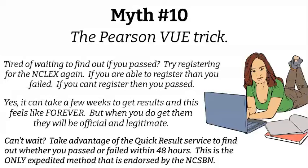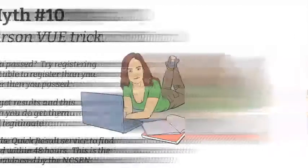The good news is that there is an official quick result service where you can find out if you passed within 48 hours. This is the only method approved by the National Council of the State Boards of Nursing. The NCLEX results in the quick results service do not authorize you to practice as a licensed registered nurse. Only the State Board of Nursing can release your official results with your license, which will be sent to you approximately 6 weeks after taking the exam. But you can find out if you passed or failed.